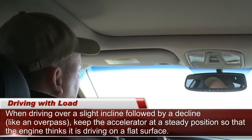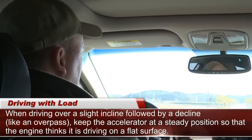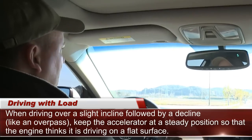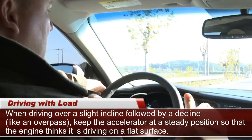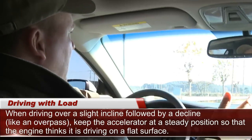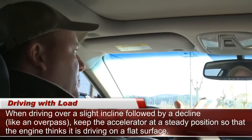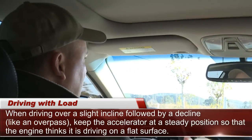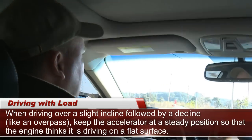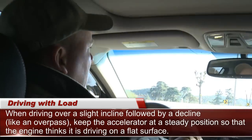40, 39, 38, 37, 36 miles an hour, 60 kilometers per hour, 61, 62, 63, 64, 65. I didn't move my foot at all. The engine didn't even know it climbed, but our speed drooped a little bit, and then on the backside it came right in. A great fuel economy saving technique, and something we should all use whenever we have a small uphill and a downhill afterwards.